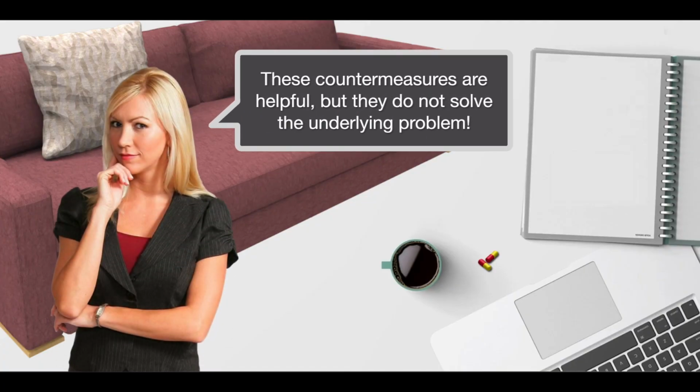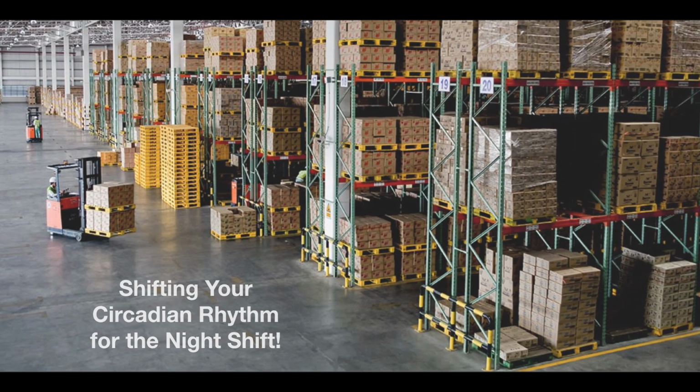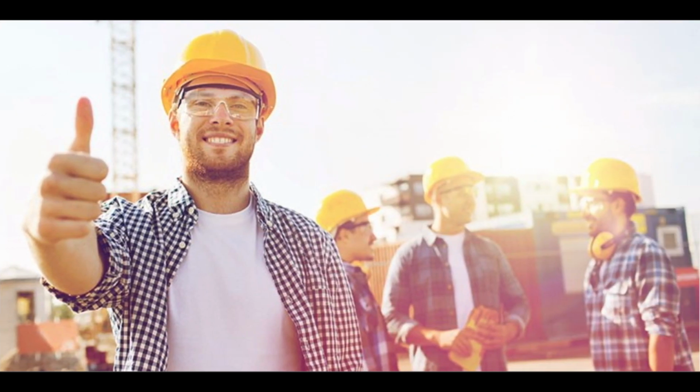So while these countermeasures are helpful in reducing symptoms, they do not solve the underlying problem. So what is the solution? Shifting your circadian rhythm for the night shift. If you work at least 2 weeks on the same shift, including your days off, you are a candidate for shifting your circadian rhythm for the night shift. Once you learn how, you may still use these countermeasures as directed by your doctor to feel even better.